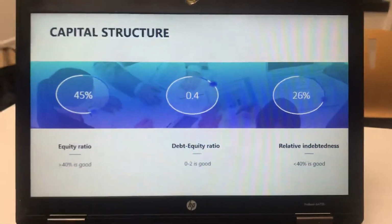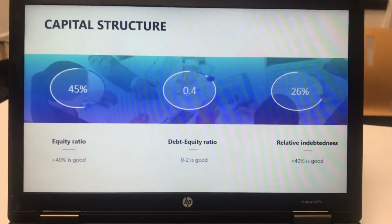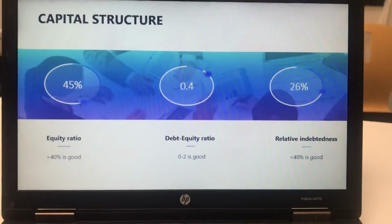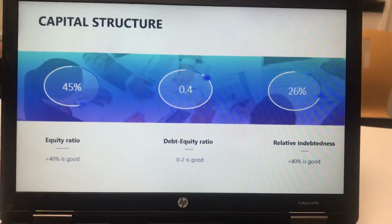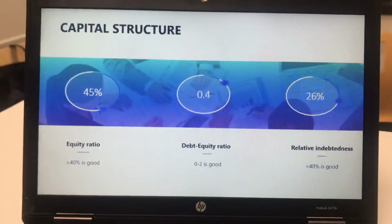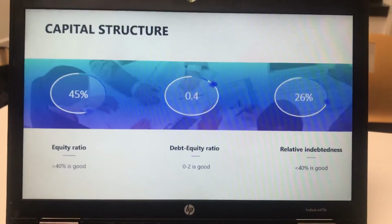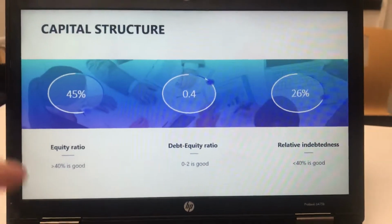And here is some numbers about their capital structure. Equity ratio is 45%, which is considered good. Their debt equity ratio, which has remained almost the same since the year 2006, is 0.4, which is also really good. And their relative indebtedness is 26%, which is also good.